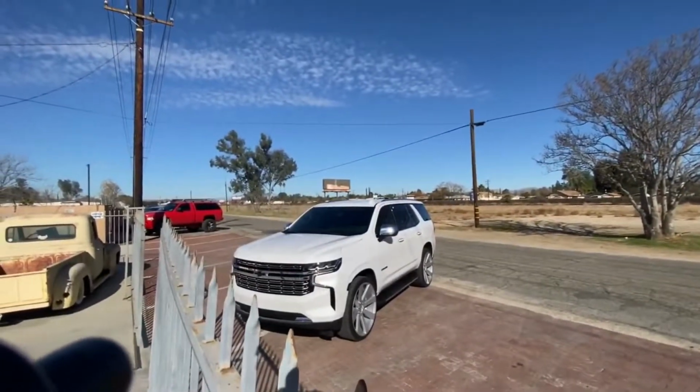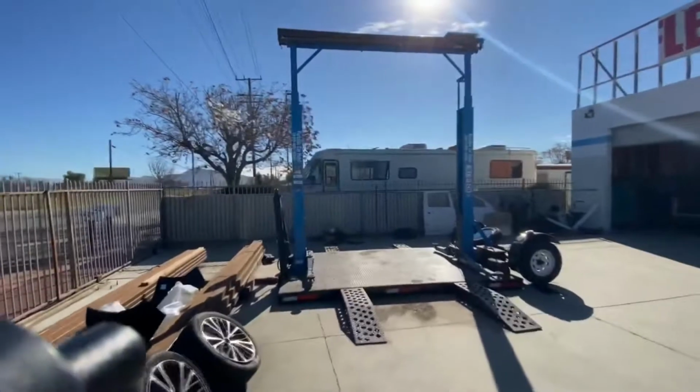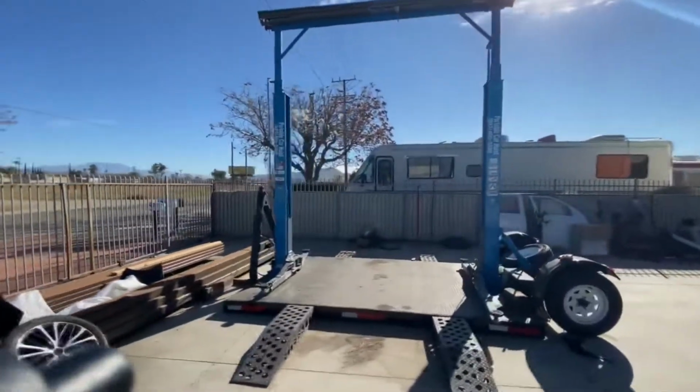He's gonna look and see if we can get that kit going. But what he does is, check this out. He does these portable car hoists.